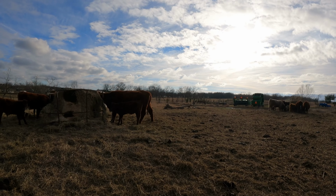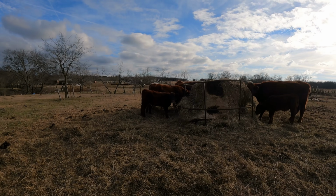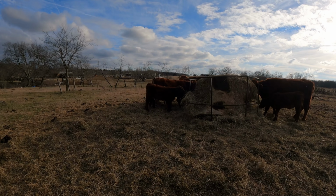Her other calf's around here somewhere from 2 years ago. But that's a pretty stout little calf. That's sired by our Dark Knight bull, just like this guy. There's that bull calf I was talking about. Man, I like his head on him. Looks like a bull. I mean, yeah, I think he's gonna be fun.